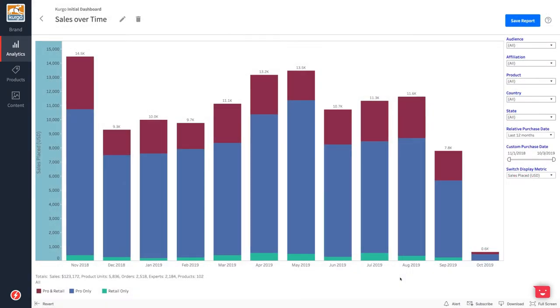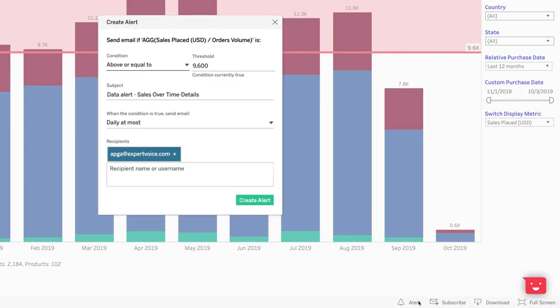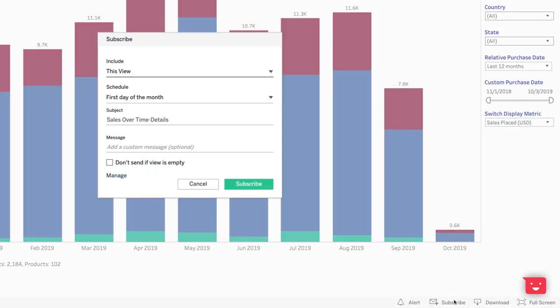The Analytics app also has some cool built-in features, like the ability to set an alert for key indicators, so you can celebrate when you hit a major milestone, and a feature to set up a subscription for relevant reports to land in your inbox at your preferred cadence, prepping you with the numbers you need for your Monday sales meeting.